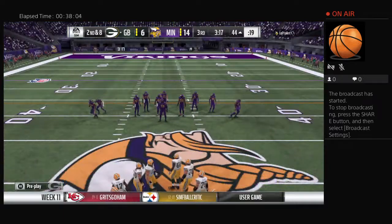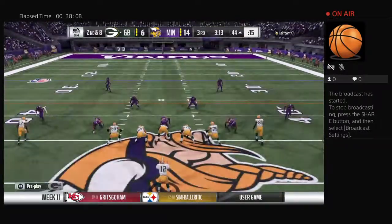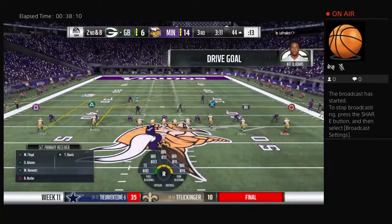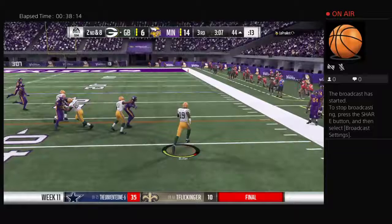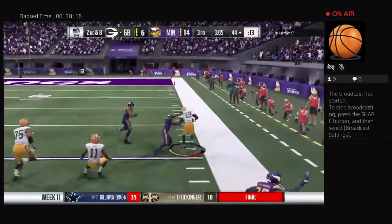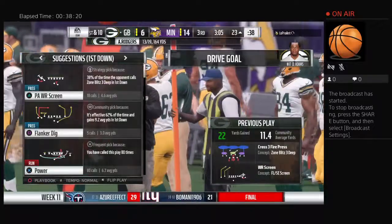Let's see what the offense comes with here. 2nd and 8. Looking to jam the receivers at the line here. Press coverage look defensively. Now Rodgers throwing on 2nd down. Right side complete to Butler. A good pickup there at 22.